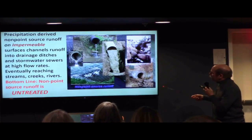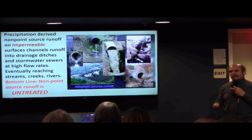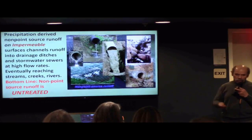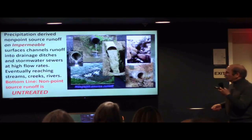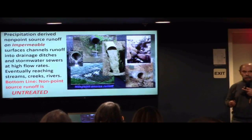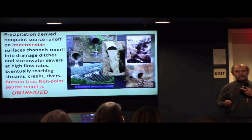What's important about non-point source runoff is that since we've developed so many areas, we have a lot of impermeable surfaces. The water does not penetrate into the ground. It runs off, especially in this area where we have high topography and low topography. You get very high velocities of water that move all kinds of materials into receiving waters. The bottom line here with non-point source runoff is that it's untreated waste. Okay, it's untreated. And although there are rules that EPA has promulgated to try to treat some of this waste now.